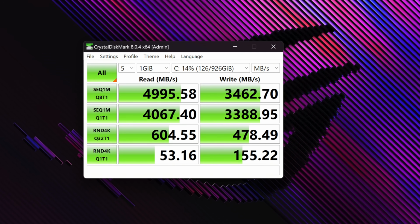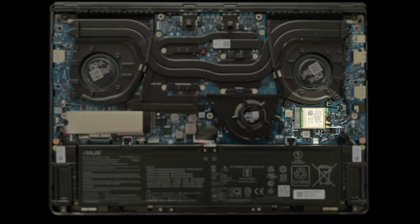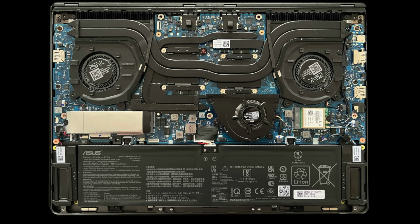Now, it does have a Wi-Fi 6E Bluetooth combo card here. It is slotted in, not soldered in, so that's good. Now, I would prefer to see Wi-Fi 7 here. We don't have Wi-Fi 7 here, but having it slotted in means you have the option later on to swap it out. So say if you want to get Wi-Fi 7 later, you can.